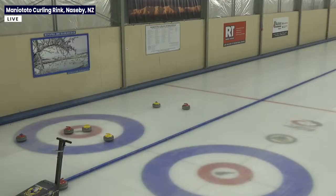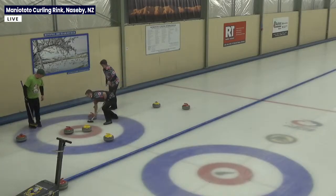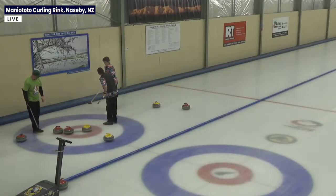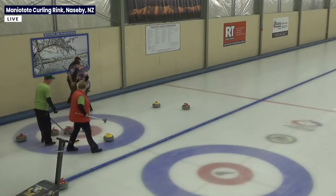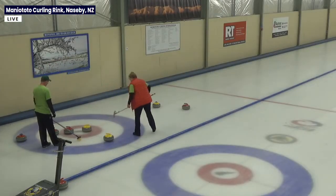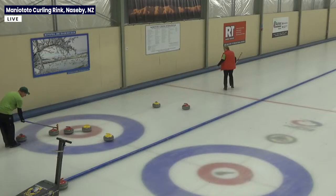Team Foley Patterson currently have a margin of 3 points, so it would be for team Gallagher Gagnon to score 3 points to square it up and force an extra end. So it might be a good strategy just to split the house, and if they can hold it up, that might be enough. Brad Patterson's just sweeping a bit beyond. It was a nice try. If you can restrict scoring down to less than 3, that's all you need to do.